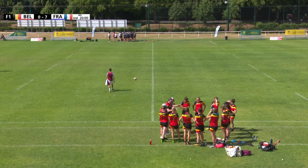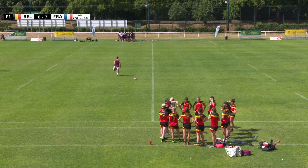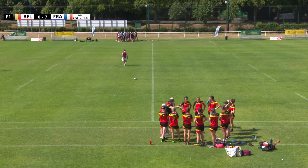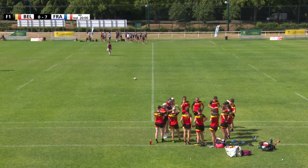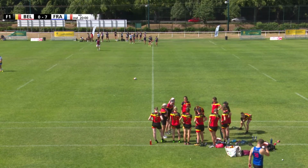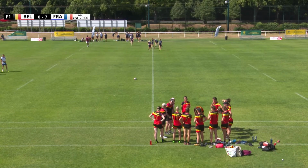As for Belgium, they had a couple of heavy defeats on their opening day. 10-0 against Wales, 12-0 they lost to Scotland. Earlier today they lost 10-2 to Ireland, so at least they got a couple of scores on the board. But I think it's fair to say they're probably going to finish bottom of this round robin pool.